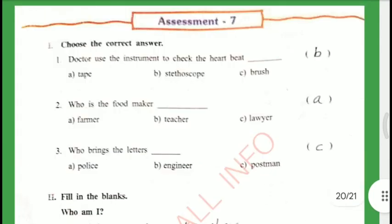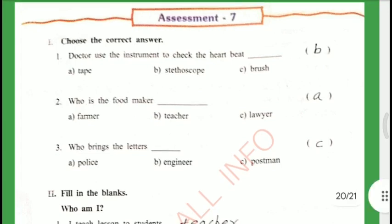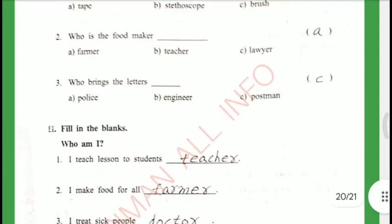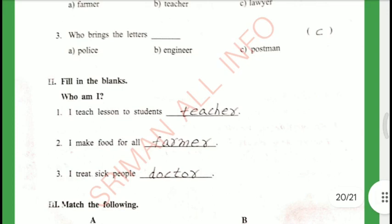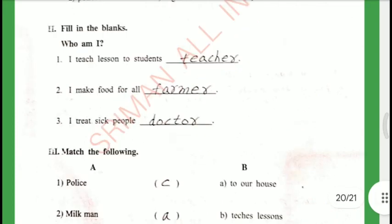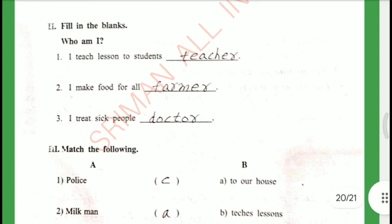Assessment 7. Choose the correct answer. The doctor used the instrument to check the heartbeat: B, stethoscope. Second one, who is the food maker? A, farmer. Who brings the letters? C, postman. Fill in the blanks. Who am I? I teach lessons to students, teacher. I make food for all, farmer.